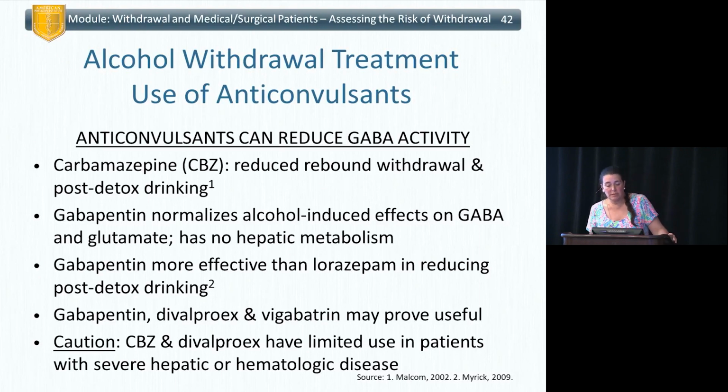Various protocols, as I recently shared with you, incorporate the use of anticonvulsants because of their role in reducing GABAergic activity. There are some studies in the literature to support the use of carbamazepine, with which you have reduced rebound withdrawal and post-detox drinking. Some protocols incorporate the use of gabapentin. When I was at Mayo Clinic, we used to prescribe a lot of gabapentin, and it would help the detox process go smoother. That being said, in this day and age, where unfortunately there's so much misuse and abuse of gabapentin, it's not a medication that I gravitate to with as much comfort as I did years ago.